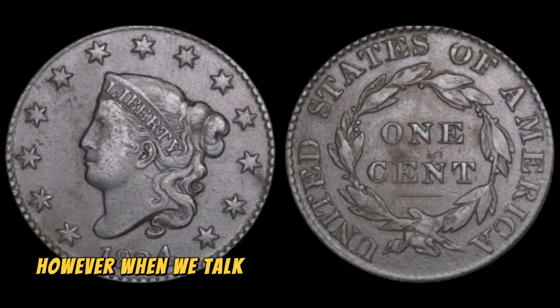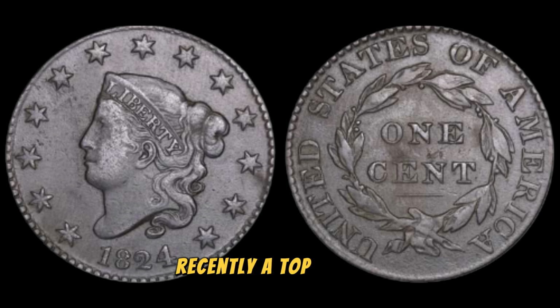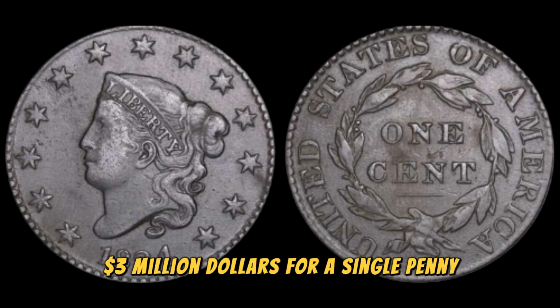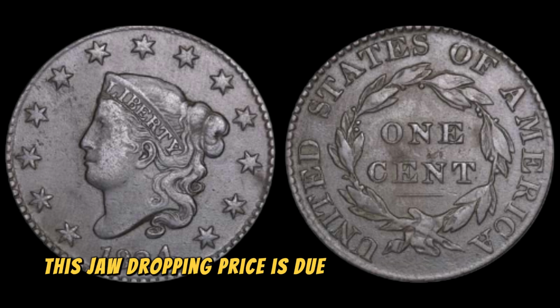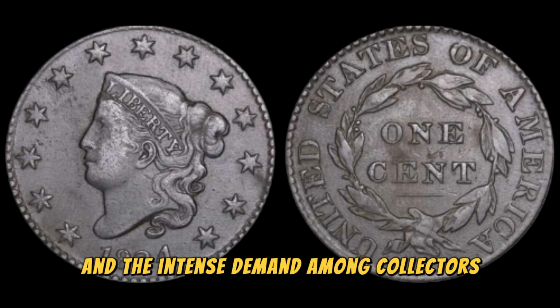However, when we talk about coins that are in good to mint condition, the value skyrockets. A pristine, uncirculated 1824 Liberty 1-cent can fetch millions of dollars. Recently, a top-quality 1824 Liberty 1-cent sold for a whopping $3 million at auction. That's right, $3 million for a single penny. This jaw-dropping price is due to the coin's rarity, excellent condition, and the intense demand among collectors.